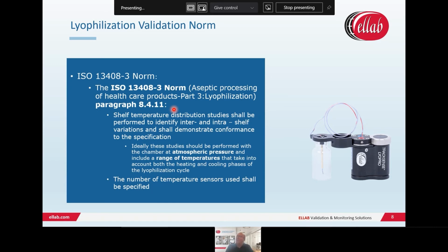And if you look at this norm, and you've probably seen that already yourself, it's not very clear. It's very fluffy. It only tells that you should have inter and intra cell variations. That means across one cell and between all the cells, and that should be done at atmospheric pressure, because that's the worst case scenario. And it should include a range of temperatures. That means no specific temperatures and no starting and ending points. And the number of temperature sensors should be specified, but it doesn't mention anything about these numbers.